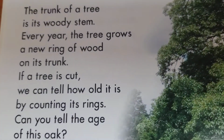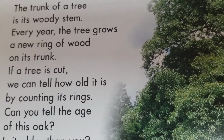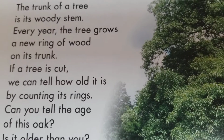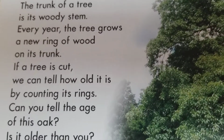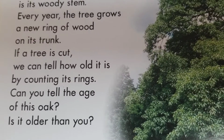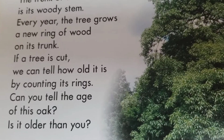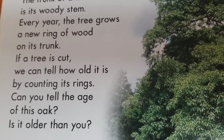The trunk of a tree is its woody stem. Every year the tree grows a new ring of wood on its trunk. If a tree is cut, we can tell how old it is by counting its rings. Can you tell the age of this oak? Is it older than you?